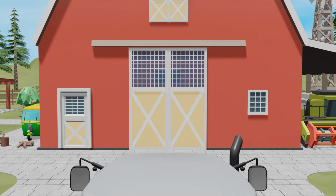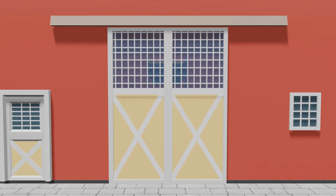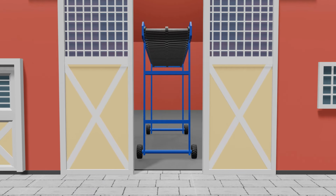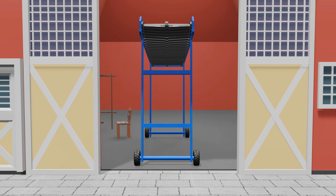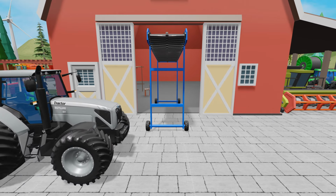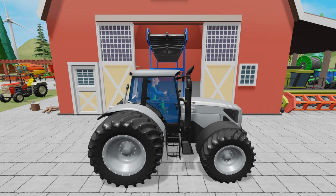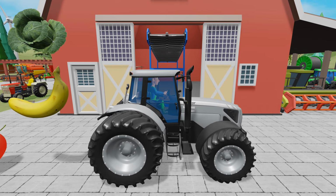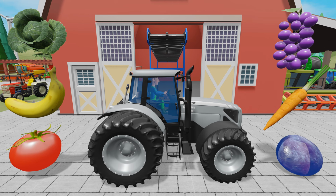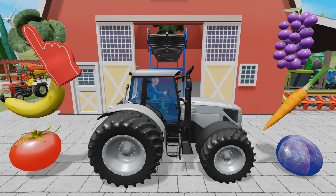Yay! For this purpose, we will need appropriate machines. Excellent. In this barn there is the necessary fruit conveyor belt. Get to know the right vegetables and fruits. From the left, it's cabbage, banana and tomato, then grapes, carrots, and juicy plums. Yay! Here we go. What color will the tractor turn?